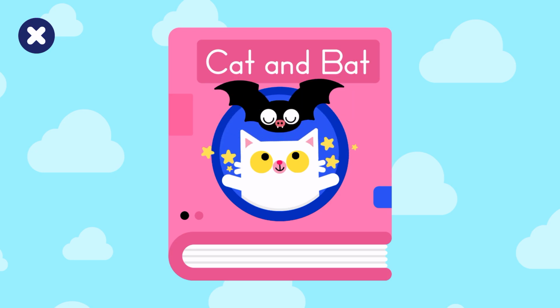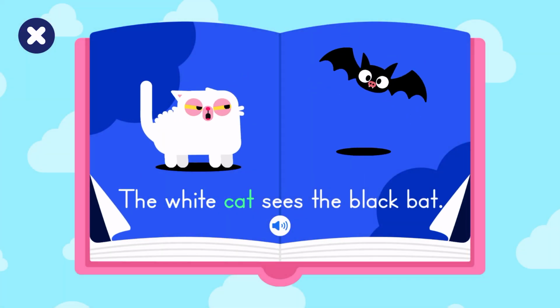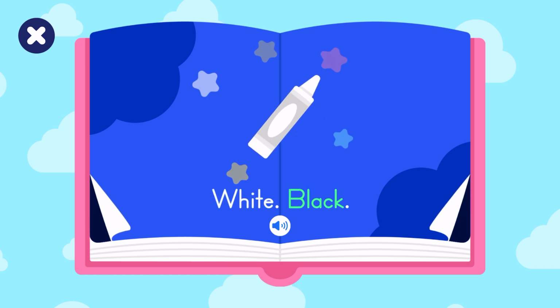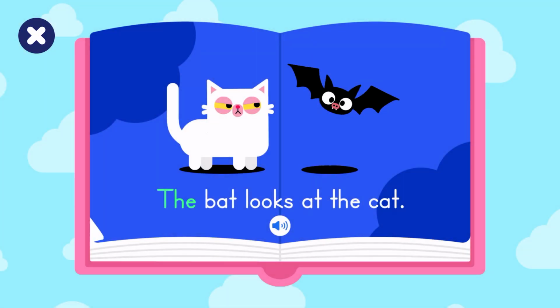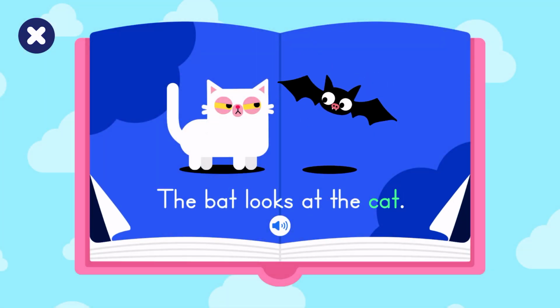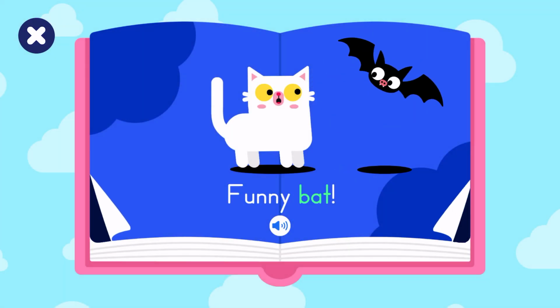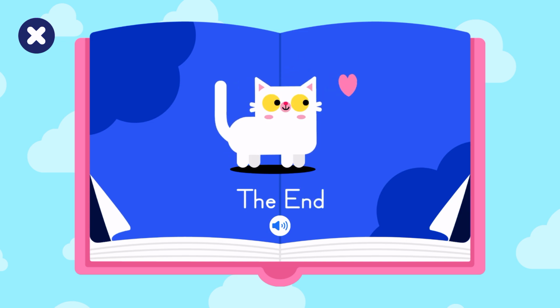1 cat and bat. The white cat. The white cat sees the black bat. White, black. The cat goes to the bat. The bat looks at the cat. The bat kisses the cat. Funny bat. The end.